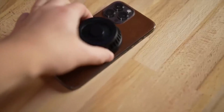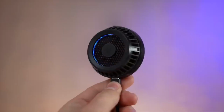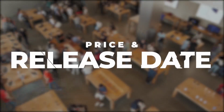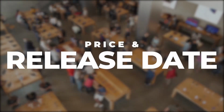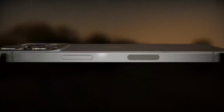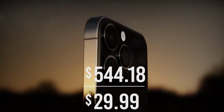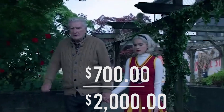It would seem that Apple is focusing on improving and making its MagSafe wireless charging feature a force to be reckoned with. Price and release date. Nothing has been officially confirmed by Apple, but based on comparisons and analysis of reliable tech specs and sources, we can give a price range of $700 to $2,000.